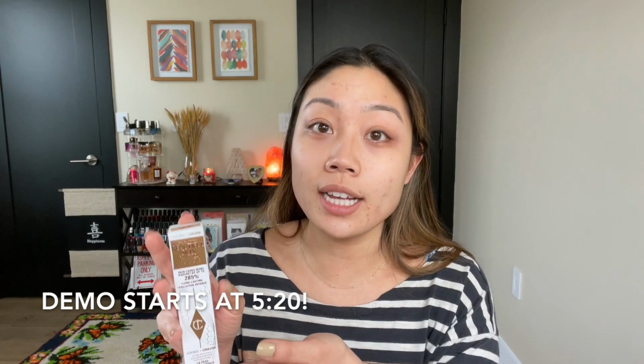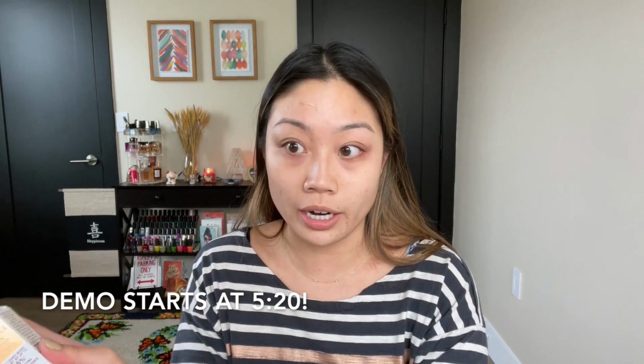So first of all, this is a very expensive foundation. It's Charlotte Tilbury. It's not like Armani expensive, but it's very high end. I would say Charlotte Tilbury is around the same price point as Hourglass. It's a step above Urban Decay, Too Faced, Tarte, Anastasia, those high end products.